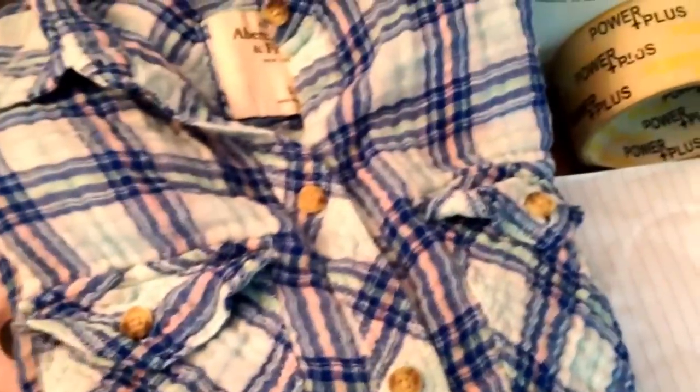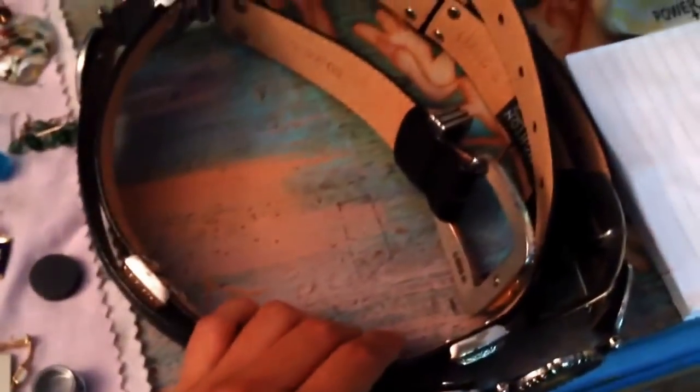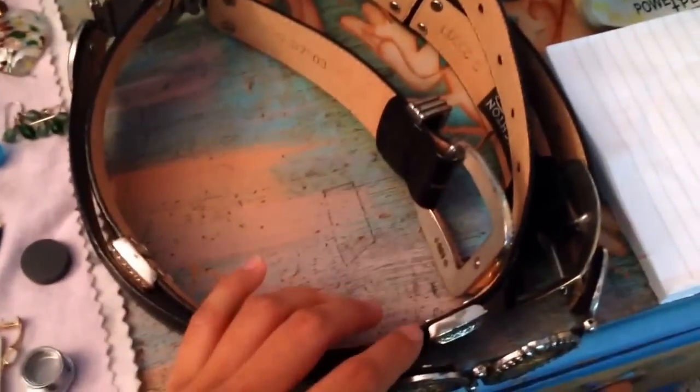So first, I got this Abercrombie & Fitch just shirt. My mom, I believe, paid 75 cents for it, so that wasn't too bad. And I found these two Brighton belts. I believe I was charged only $4 for both of them.